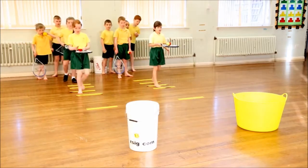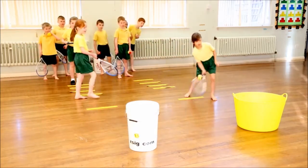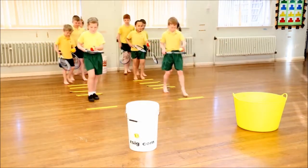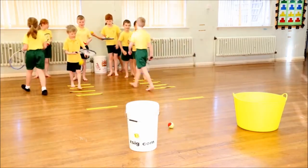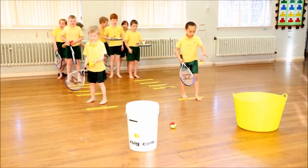Next activity is hitting into a large bucket or target. The children balance the ball on their racket while stepping in and out of a series of cones or ladders. They take the ball off the racket and then try to hit the ball into a large bucket to score for their team. The team with the highest number of balls in the buckets wins.